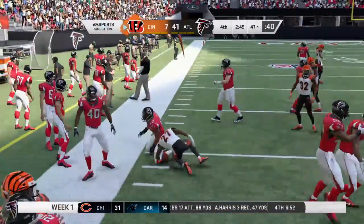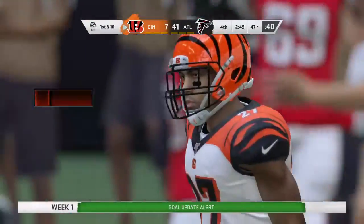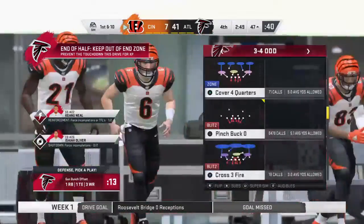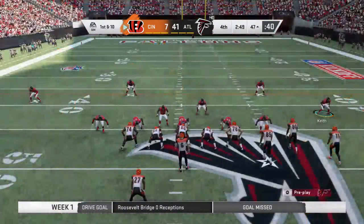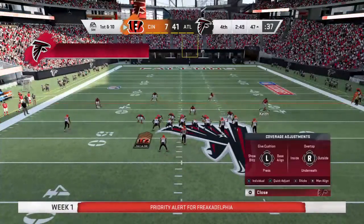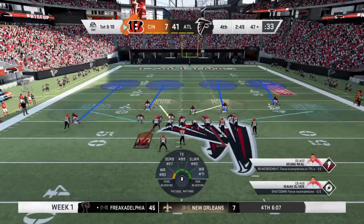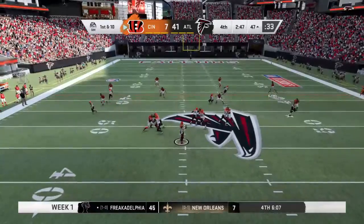A very good return there. Give him an even 20 yards. And the Bengals will take over in terrific field position. Elsewhere in the NFL, they're in the 4th down in New Orleans. Now, you saw the score at the bottom of your screen a moment ago. We got a good one going on there. A win would be their first of the young season.